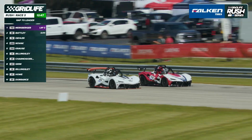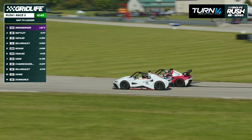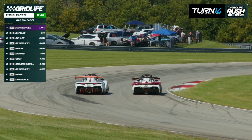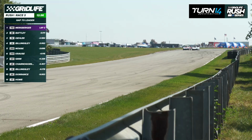He's going to have a look here to turn 1 late on the brakes. Here comes Jalen Batley. Mersberger's going to try to cross him over. Look at the lunge he has up into turn 2. Side by side now as they head toward $1 Million Corner. Another over-under. Does he keep overlap? Oh. They do. Side by side again. And now to turn 4.